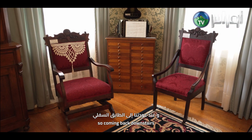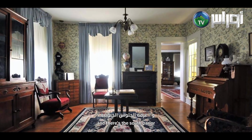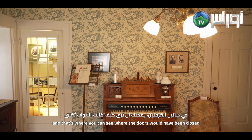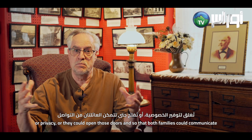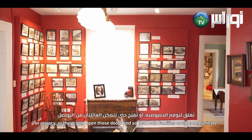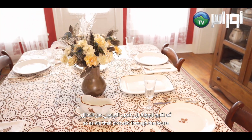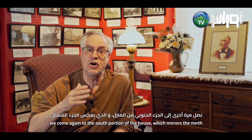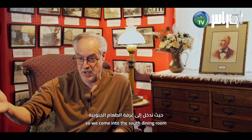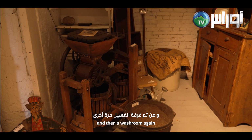So coming back downstairs then, we come into the parlors, and there's the north parlor and there's the south parlor. And that's where you can see where the doors would have been closed for privacy, or they could open those doors so that both families could communicate and maybe have a party with different people of the town. Now, as we then proceed through the house, we come again to the south portion of the house, which mirrors the north. So we come into the south dining room. We come into the south kitchen. We call it the south kitchen. And then a washroom again.